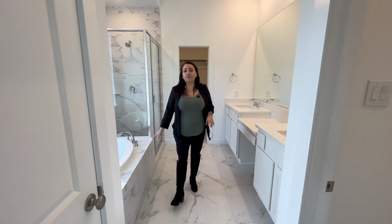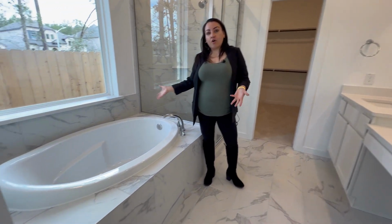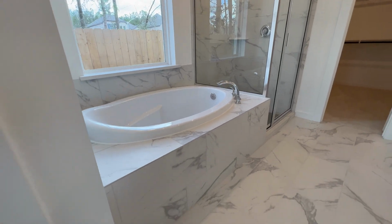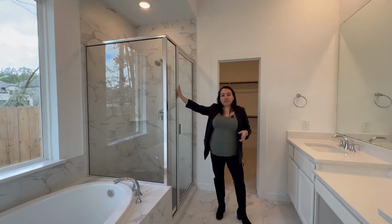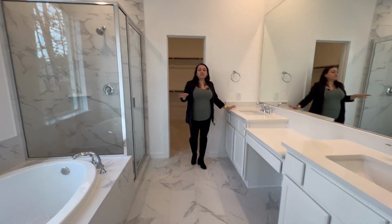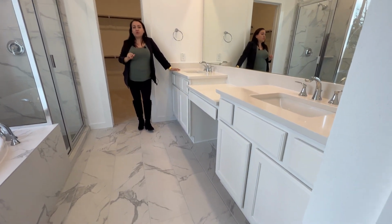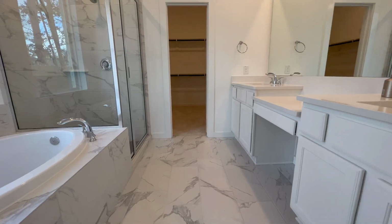This is a beautiful drop-in tub. This can also be an upgrade. You normally get an oversized bathtub, but you can upgrade to do a drop-in, or you can upgrade to do the standalone tub. This is gonna be a standard feature, all walk-in showers. You're gonna have dual sinks on this side, again, standard. It will be up to you on how you want those finishes to look, but it's a super spacious bathroom.